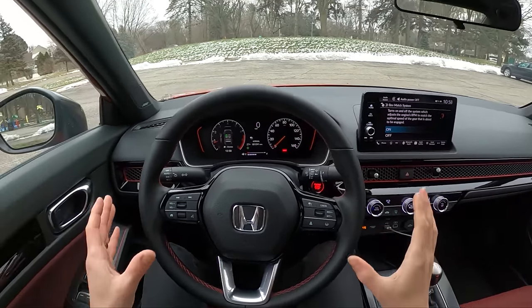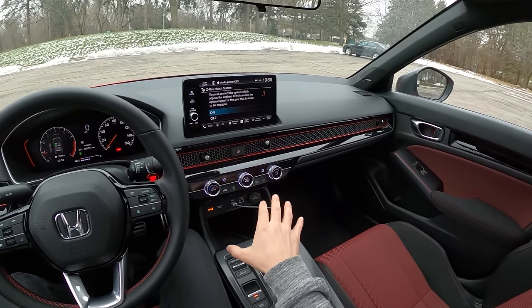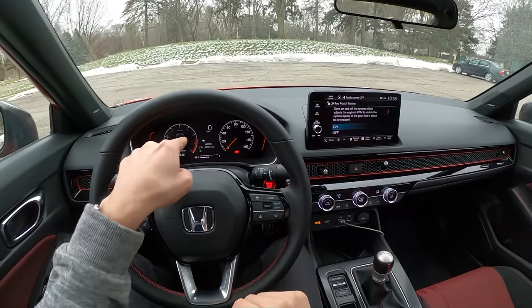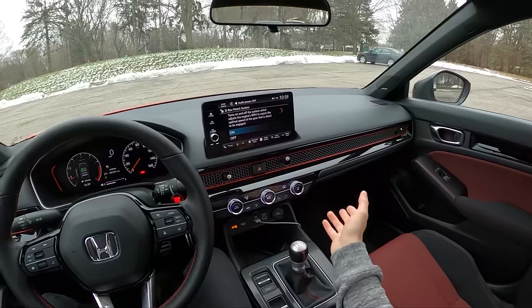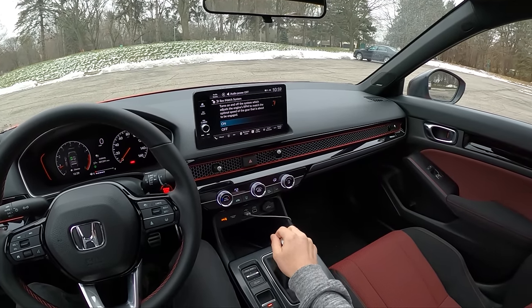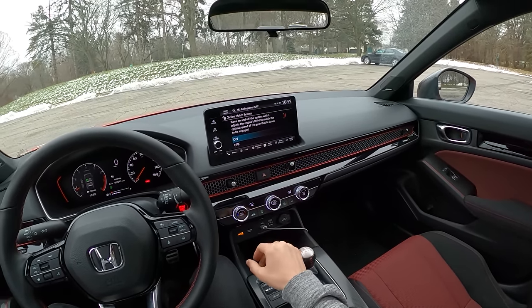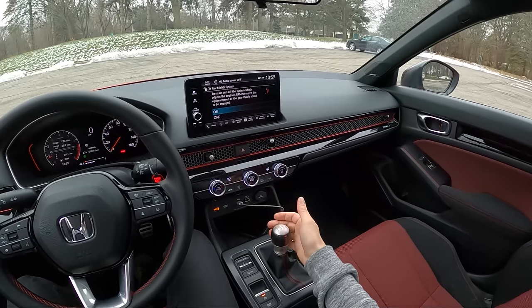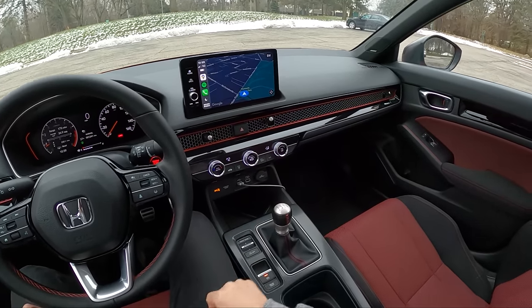For how well laid out the rest of this interior is, it's a little bit of an oversight, in my opinion, on Honda's part, not including a button for rev matching that you can access quickly in the menus. It would be nice to be able to turn this on and off at a moment's notice. Sometimes I'm in the mood to rev match my own gears. Sometimes I'm not. I'd like to be able to change that as quickly as possible. So really, it's one of my only complaints about the interior of this car and the drivability on a day-to-day basis. We're just going to leave that on for this video.